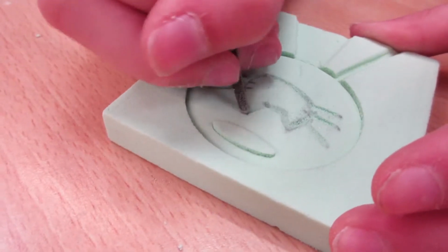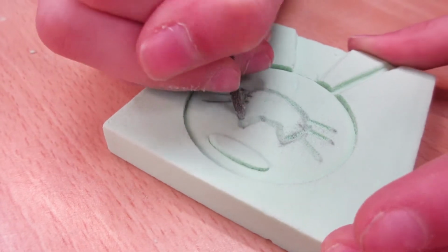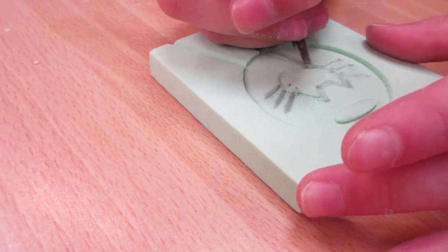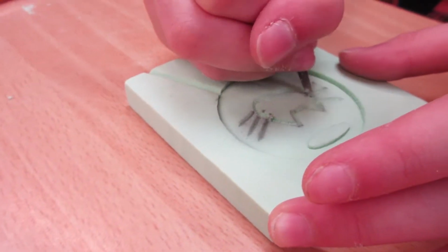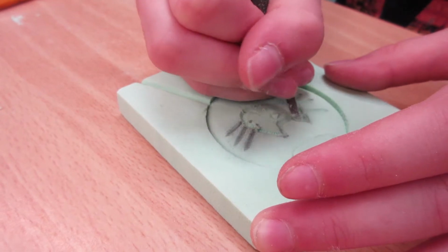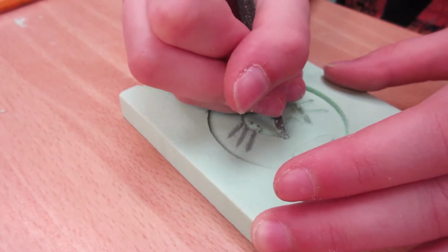I need to make this bit better. So now we've made our little moulds, we're going to go and get them casted, see how they turn out.